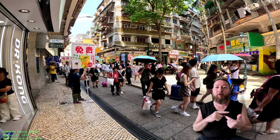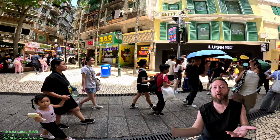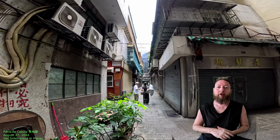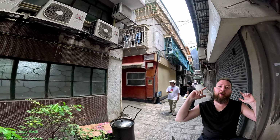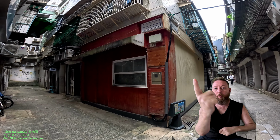And what we're going to do is show you the outside where all the tourists are at and then go inside and go around in a circle, so through the middle of it, basically. Anyways, let's get into it. Macau, and we got a Cabaia courtyard.